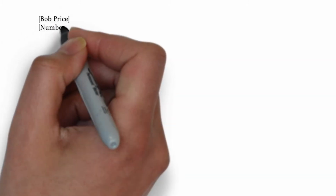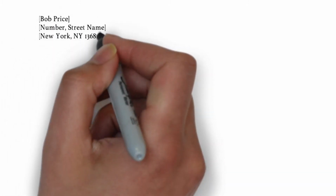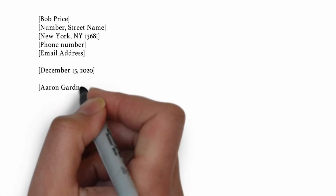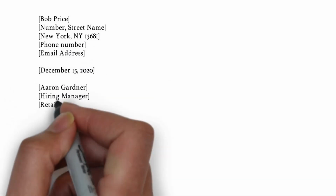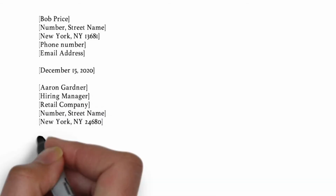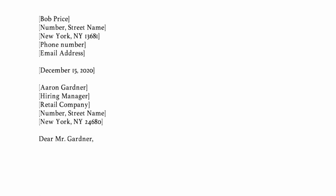First, you need to list your contact information on the left side. In between white lines underneath, we put the date and then the reader's name and position, followed by the retail company's information. As for the salutation, we write "Dear Mr. Gardner." If it concerns a woman, then you need to write "Dear Miss Gardner." And if the recipient is a married woman, you can use Mrs.